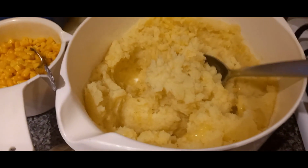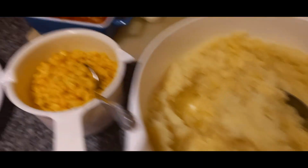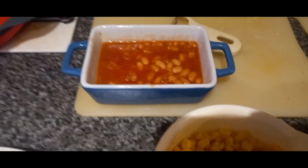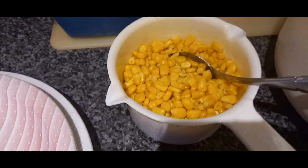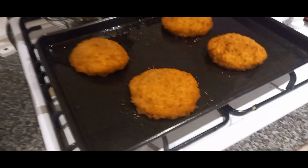I've got some mashed potato, which I've put some cheese in for cheesy mash. I was really wanting comfort food, so the cheesy mash and baked beans for me. And then I've got some corn as well to have with it. So that is super quick and simple.